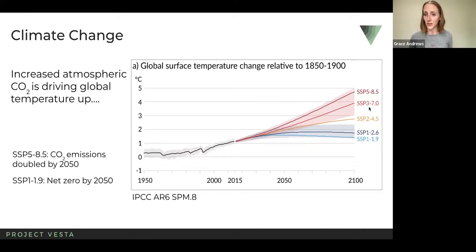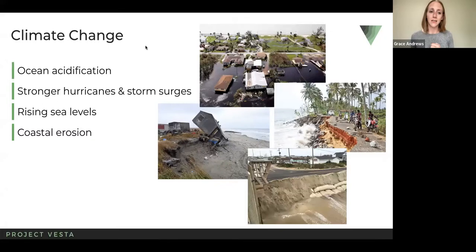And beyond just temperature, the impacts of climate change and the sort of fallout from changing global temperatures, there are a myriad of consequences. So by increasing global temperatures, the oceans are absorbing more carbon dioxide as well. That's driving ocean acidification. Increasing temperatures are driving stronger hurricanes and storm surges. This is devastating flooding communities. We have rising sea levels. And some of these things are also contributing to coastal erosion. This is destroying homes and livelihoods and habitats. So these things are already going on. These are all pictures of events at places where these impacts are already being felt around the world. And if we don't do something about climate change, these impacts are going to be dramatically worse.